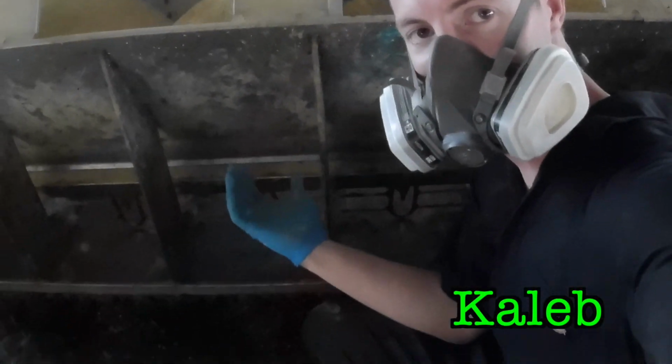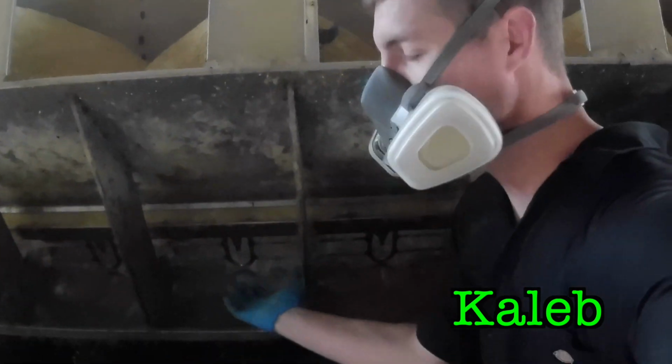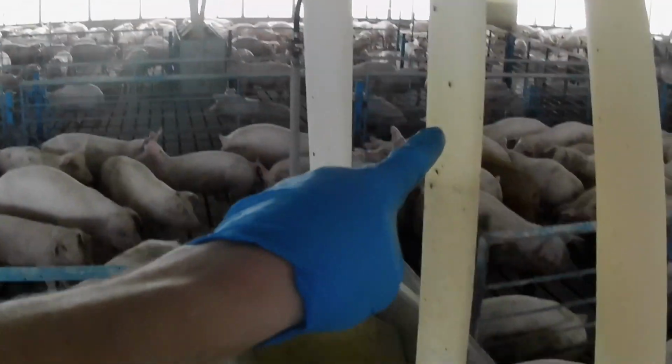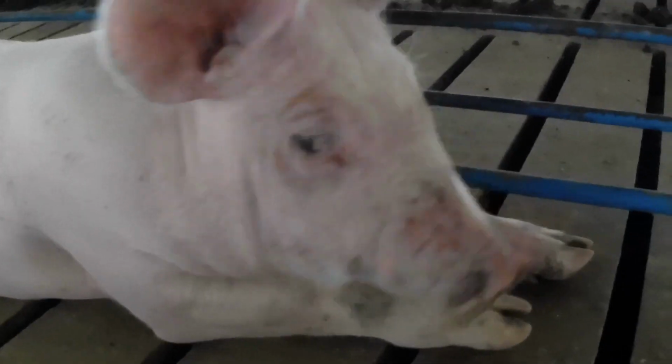Right here in the bottom of the feeder is where the pigs are eating. Feed comes in through these tubes, comes into here, drops down into the feeder. Then the feed comes out through the bottom of the tub. The pigs can rake some of the feed off down into the bottom. Down there in the bottom is where they get water. Hey, buddy.